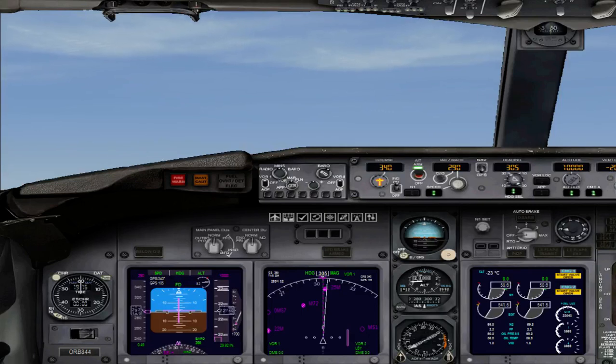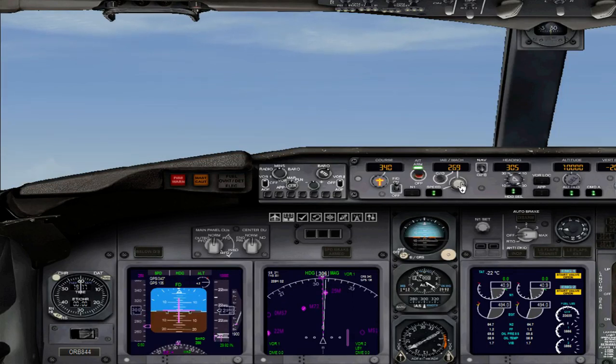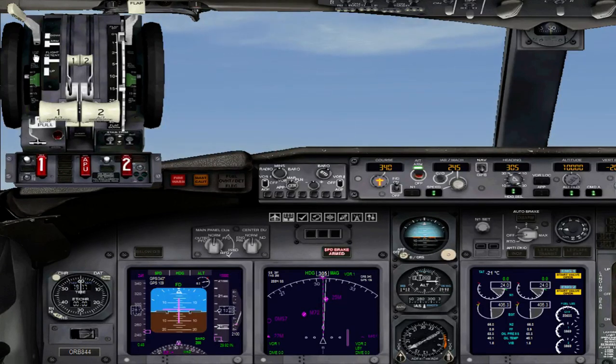Definitely don't want to freak anybody out dropping 2,000 feet per minute between 3 waypoints should probably be enough to get us at least down to 2,000. And let's start descending, slowing down to 230 knots. Speed brake. Okay, so just tweaking that number, 31% right now. And we're dropping. Let's go ahead and arm the seatbelt sign.